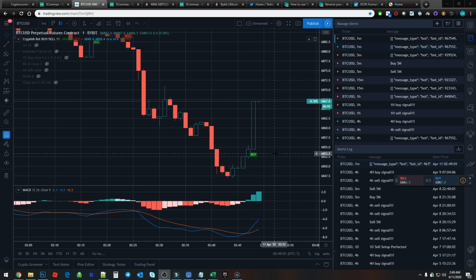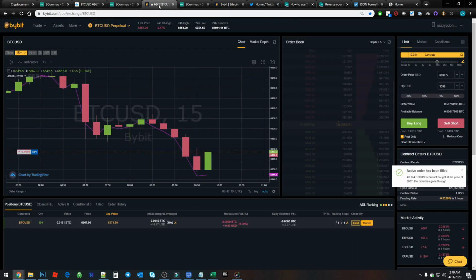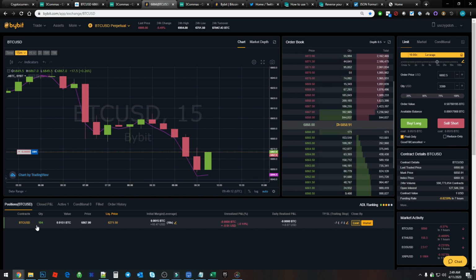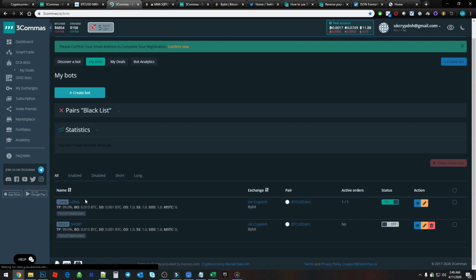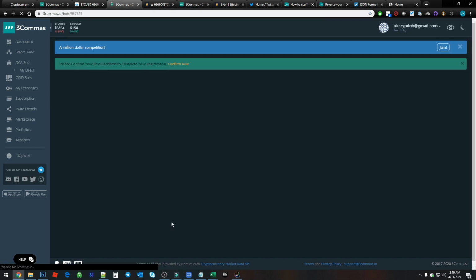All right, there it goes. There's the alert. So the bot should kick in. So if we come here, boom, there you go. That was really quick. You have your position placed. And if you go over to the bots, let me refresh this. You can see now that our long bot has been triggered. We can actually click on it.